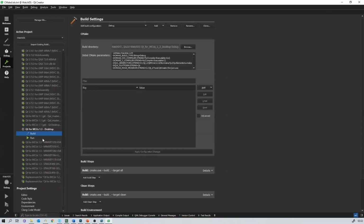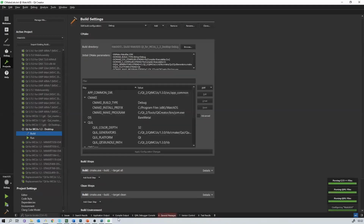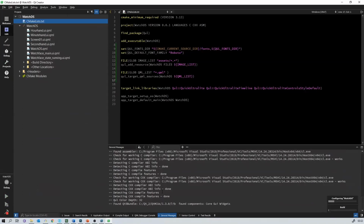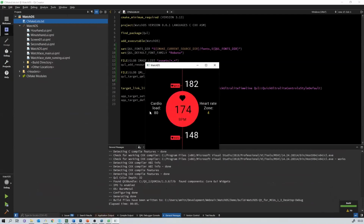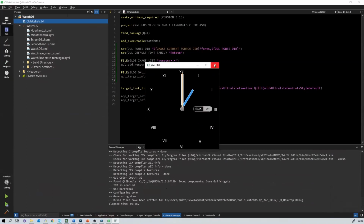So I can select a kit and I compile my project first for the desktop. So the project is being parsed. Now it is being compiled for the desktop. So we will run it on Windows. So the project is now running on Windows. This time it's a binary application, so you can even validate your UI and UX here.